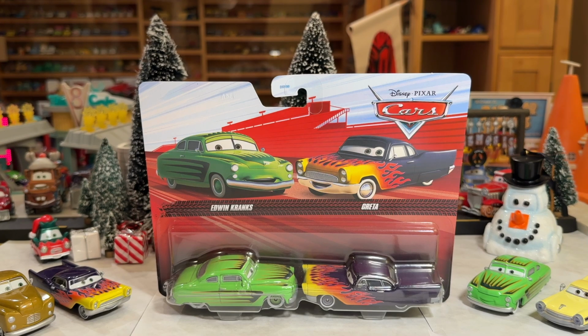And same thing with Greta when she came out in 2009, just a year later. So this pack, just so nostalgic for me. Great seeing them together. And yeah, guys, let's get into it, reviewing their Thailand variants.